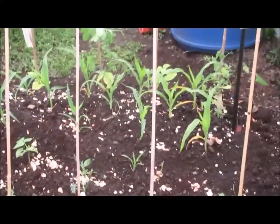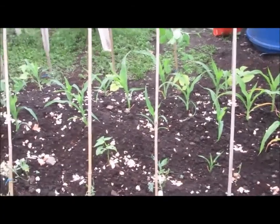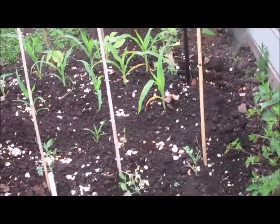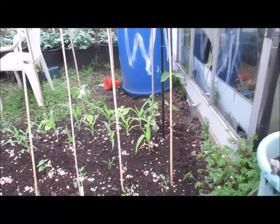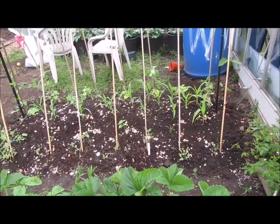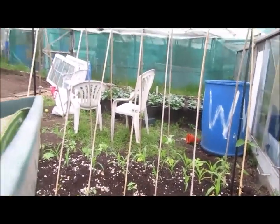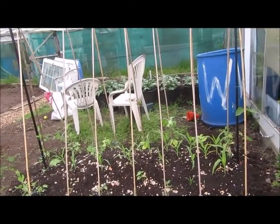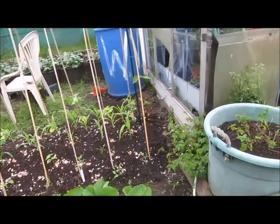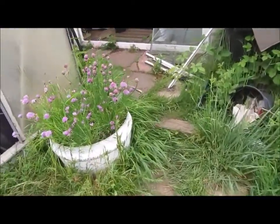So my sweet corn is really, really pleasing me. In fact, it's taken off better than Di's and Tony's, so I'm pleased about that. But as usual, my beans have been decimated. That's despite all the eggshells everywhere. Didn't do a trick. I'm going to put some wool stuff around it and see if that gets rid of it or kills off the slugs. It doesn't kill them, it just stops them travelling.